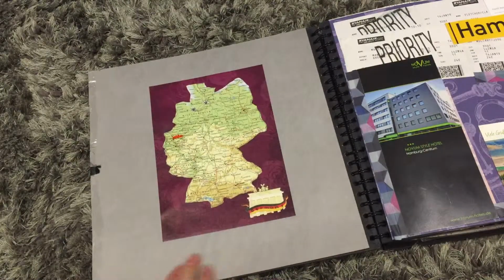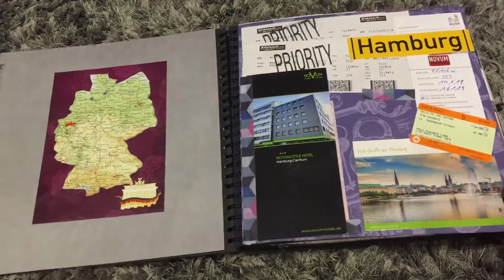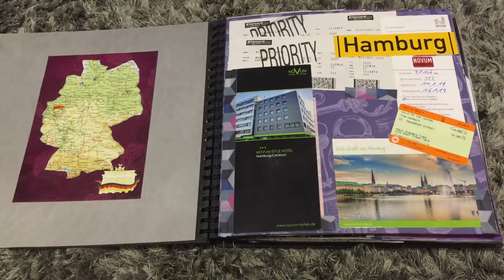But as I said, I don't really know what to do around here yet because I want it to be for the whole of Germany, so I'm yet to decide what I want to do with that page. But this is just the sort of opening of Hamburg.